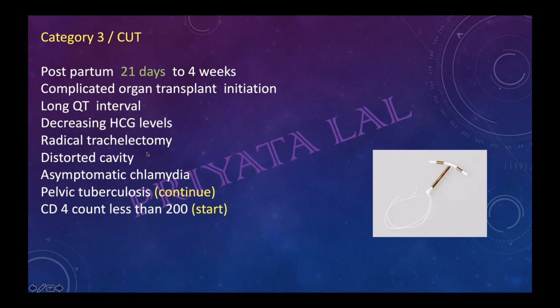This part is very important for both part 2 and part 3 people. You have to know and remember this table. What is category 3 for copper T? What is category 4 for copper T? Because for part 3 people, usually a station comes where she will want a copper coil as emergency contraception, and her category is 3. So that is a sort of tricky station. Therefore, it is important to know the category.